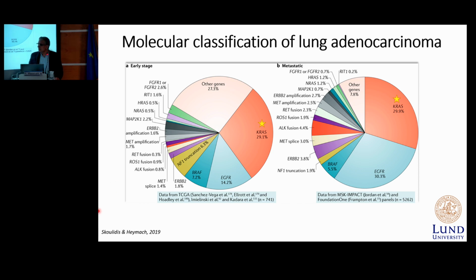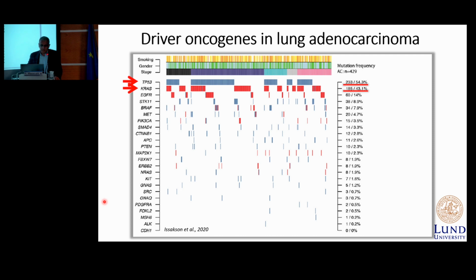Looking at some molecular classification of adenocarcinoma, what has been shown is that both at the early stage, but also at the metastatic stage of the adenocarcinoma, the KRAS mutation is one of the top genes that is mutated. So we have 30% in the early stage, while in the metastatic stage, this number is also about 30%. So the KRAS is one of the drivers of adenocarcinoma. Besides the KRAS, the P53 is also another driver mutation. So KRAS and P53, either alone or in a combination, are the drivers for adenocarcinoma.